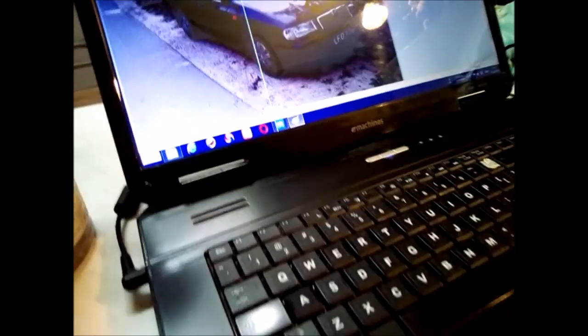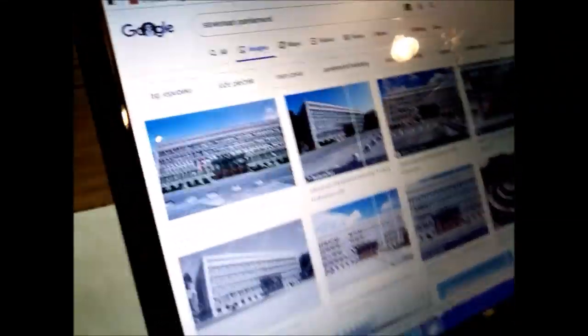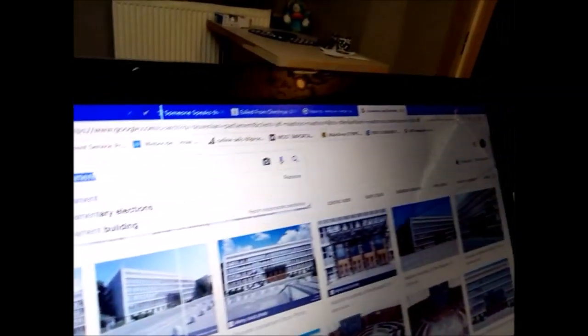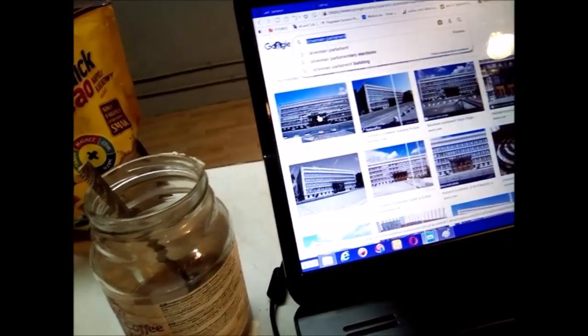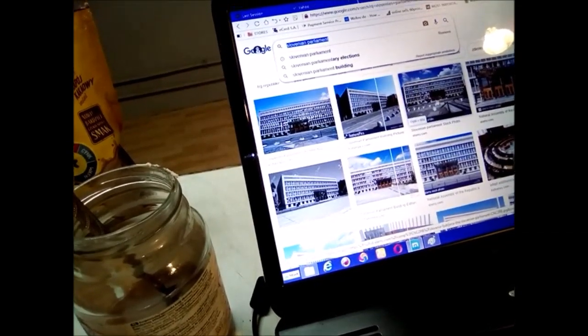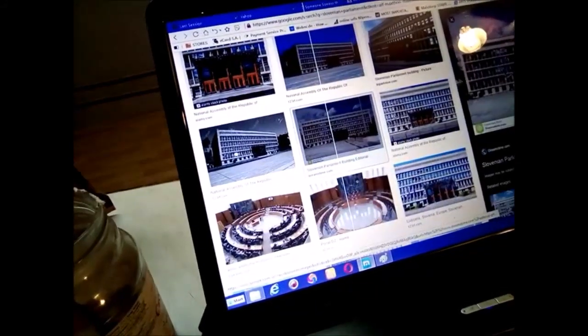Yeah, you see this car here? This is the car. You see it? This is the car I have purchased. You see what this is? This thing here? These buildings here? This is known as the Slovenian parliament. Oh, I cannot see it well, but this is the Slovenian parliament. You see this? This is the Slovenian parliament. Okay, let me show you something. Something like this.